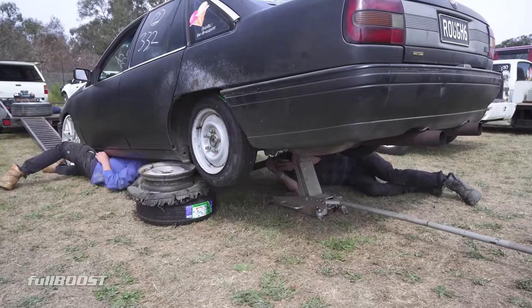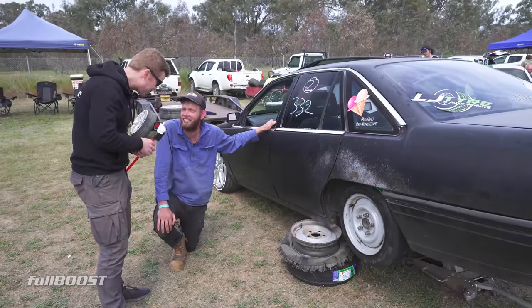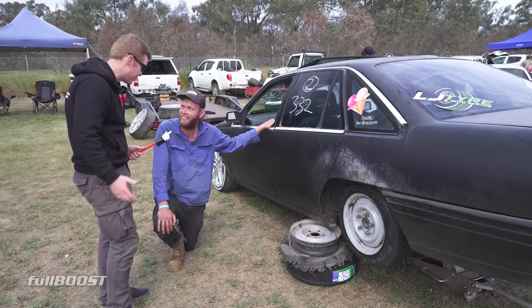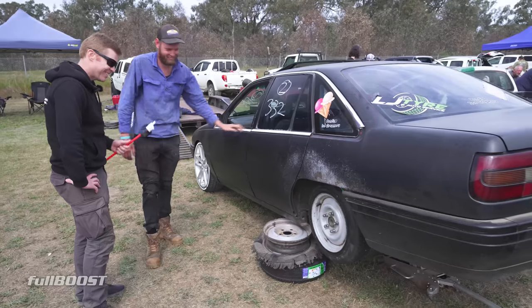Mate, you've got the skinniest tyres I've ever seen. What are they, like space savers? They pretty much are, yeah, they're tiny. What are they, like 155s? 155, 65. So that must take 30 seconds to blow up? About 2 minutes. 2 minutes long, yeah.